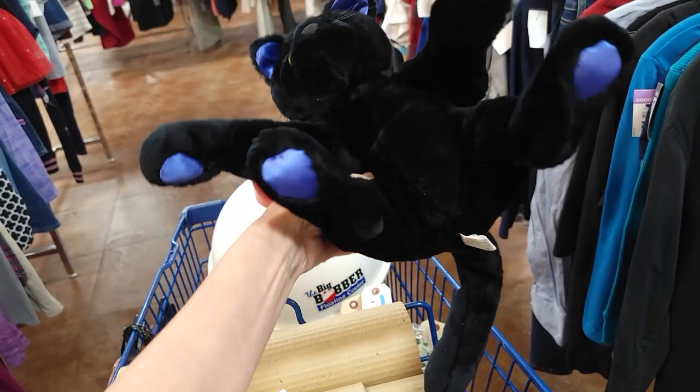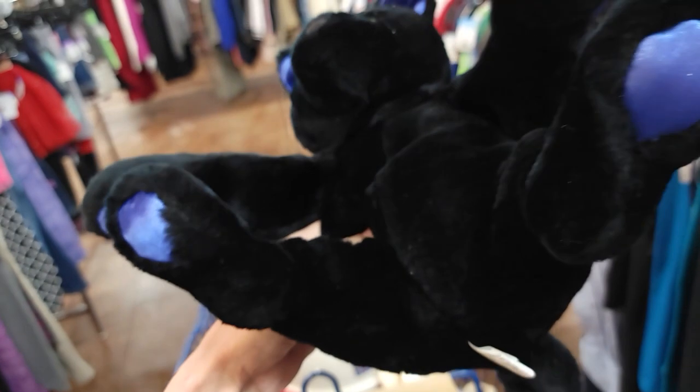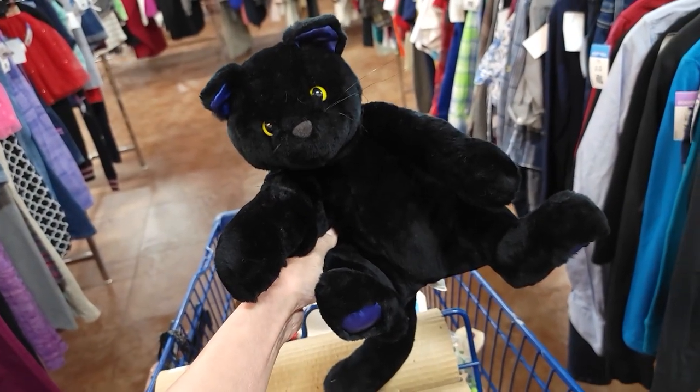But look at this guy. He's a Hallmark. That is a really cool looking black cat with his little purple paws. He's $2.99. I'm going to grab him.